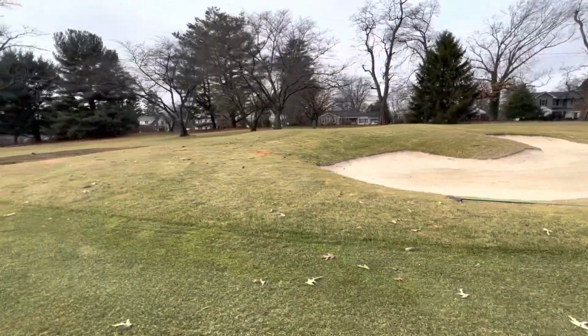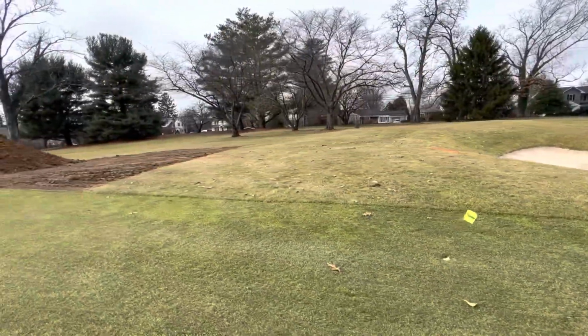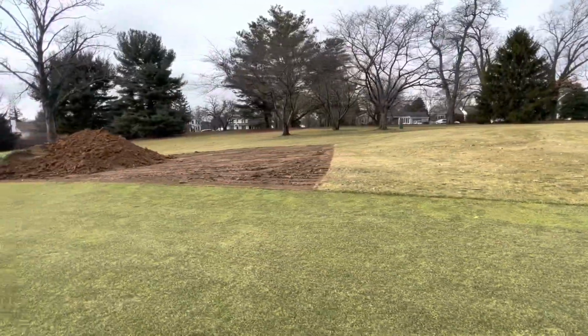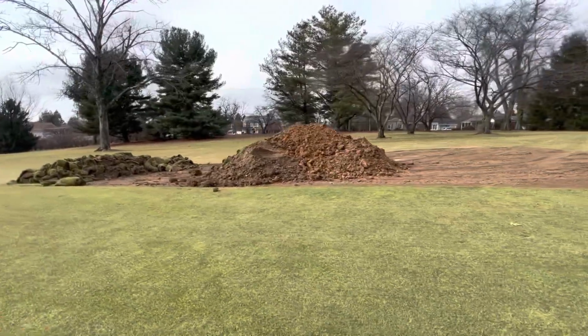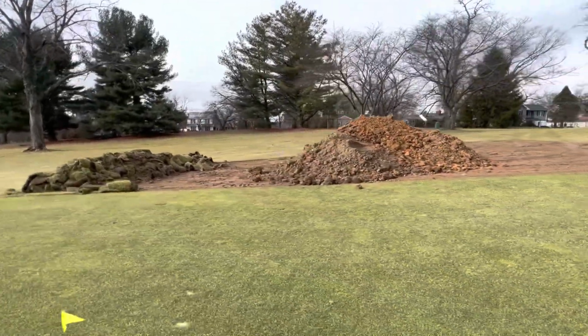And as you can see, they've already broken ground for this new bunker, which is going to catch me an awful lot. Pretty interesting. Just a bunch of dirt and sod right now.